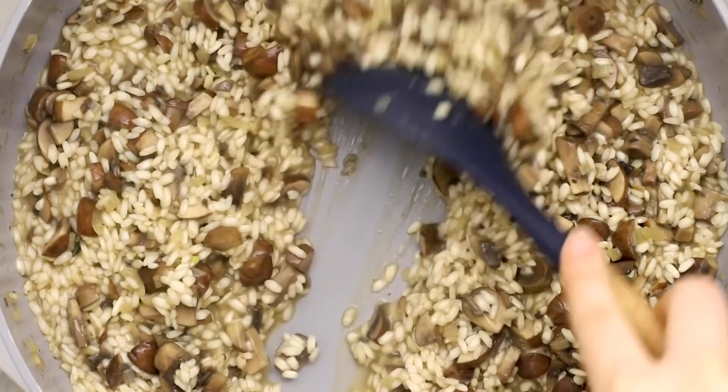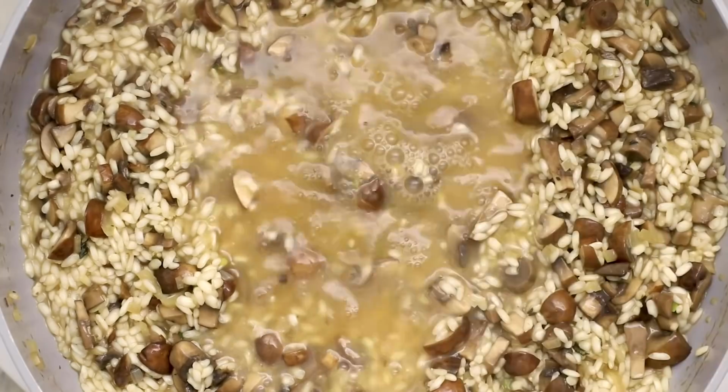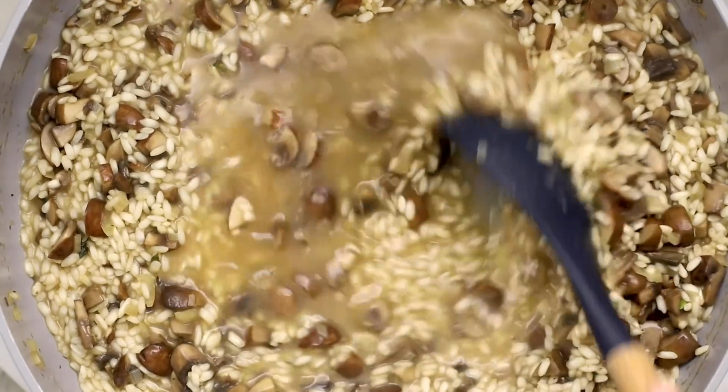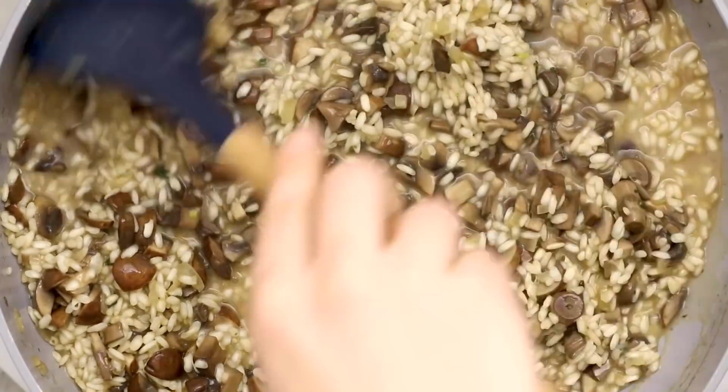So as you can see here, you can see the dry path, and then I'm stirring in more vegetable broth, making sure it's evenly distributed, and then letting it simmer for a few minutes and testing again when I draw another dry path with my spoon, and repeat and repeat and repeat.